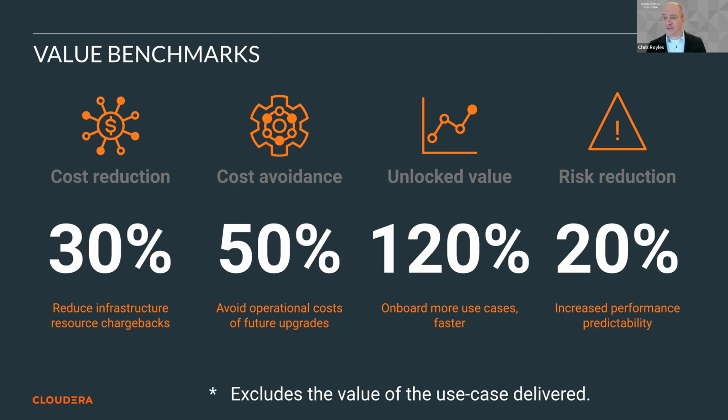This is about delivering against SLAs, really reducing risk on your business and making sure that we're able to deliver higher SLAs based on resource isolation and workload management. The one with the big number against it, this is about unlocking value quicker. And I've used the word self-service a few times.